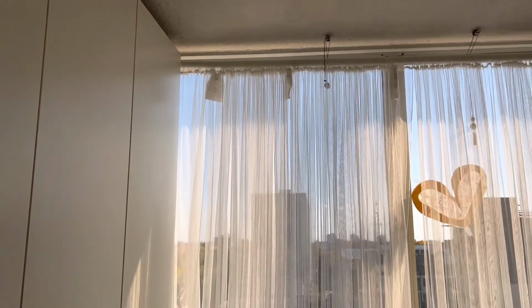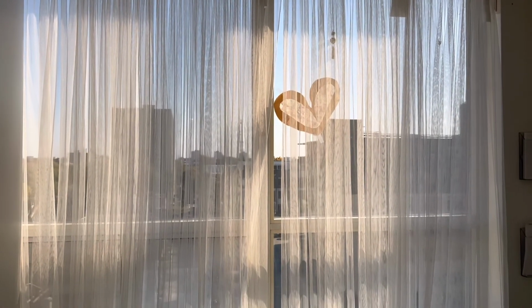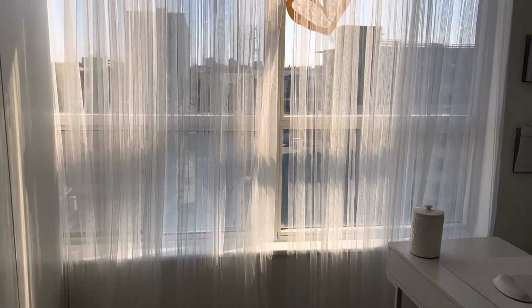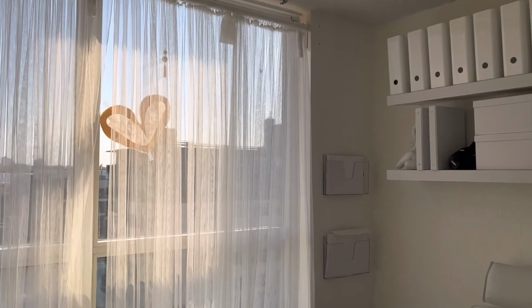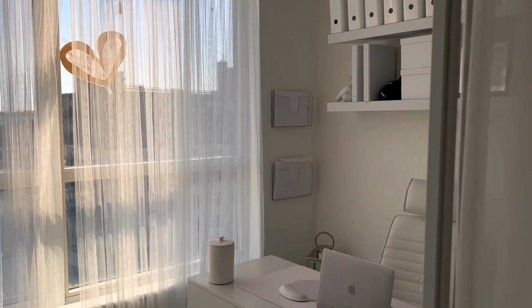And in the windows, I stuck with the same IKEA curtains, let just the right amount of light in, give me just the right amount of privacy. And I just love how this area feels. The space feels so good. I'm looking forward to the holidays and being able to do some more home decor videos.